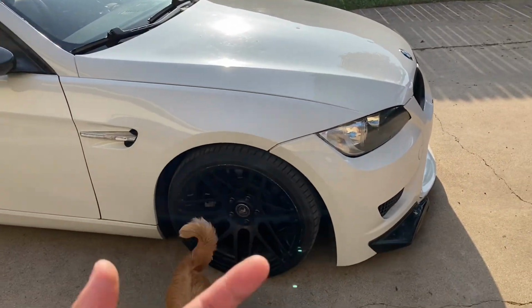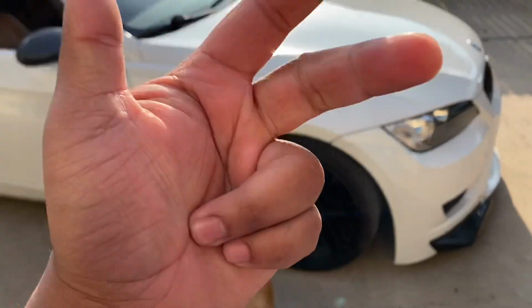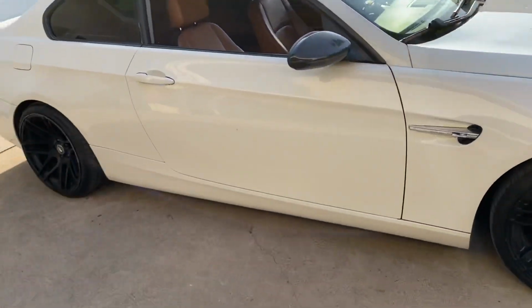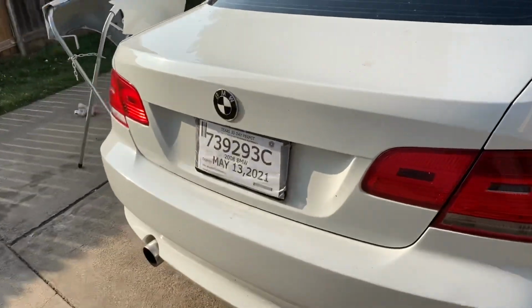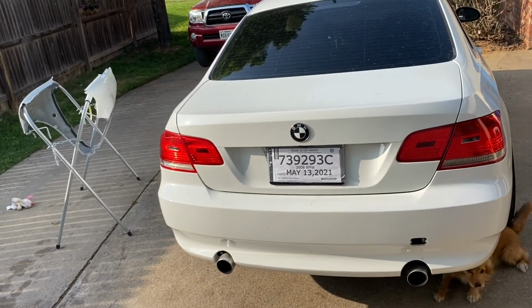So this thing has catless downpipes, secondary cat delete, and since this is an E92, it has that little X pipe instead of a resonator. So all it has left is the muffler. So he's gonna go get new tips. So we figured, why not just go ahead and cut the mufflers off for now, and then he can get tips once he orders them, or he can go with whatever tips we have here. So I think that's what we're gonna do, and we'll see what it sounds like.